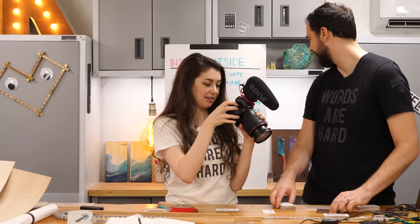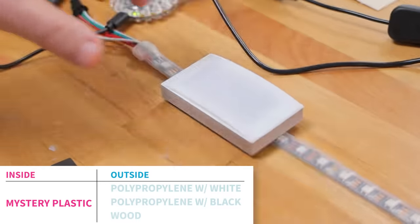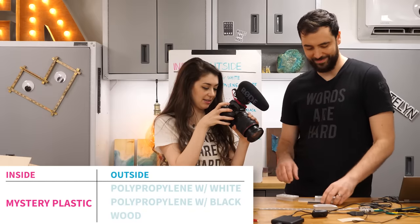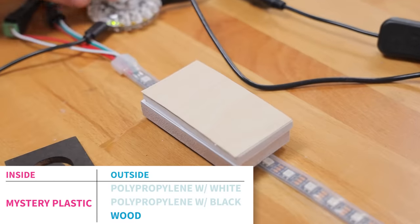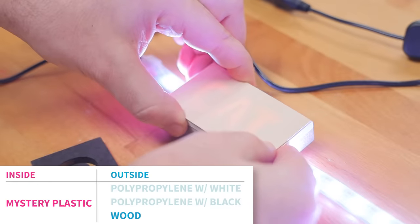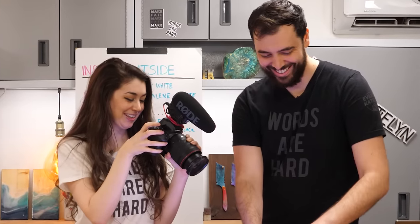All right, what's up next on the list? Mystery plastic. All right, so I cut out a little sheet of this. What is next? Well, actually, try the wood, because this is thinner. All right. Okay. It still looks terrible. Dang it.